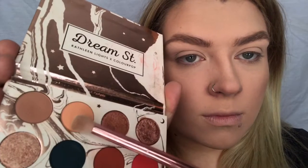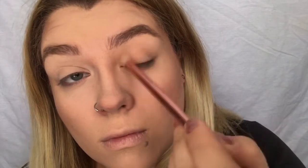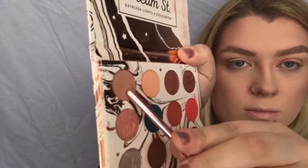So Dream Street palette, Kathleen Lights ColourPop. So amazing. I use it all the time. Going in with one of the shades that I don't know the name of at the moment. I'm just blending that all over my eyelid. I'm going to use that as a base. And I'm going to do one eye on the video and then I'll come back and show you the final look of everything. A little of the darker shade on the side.